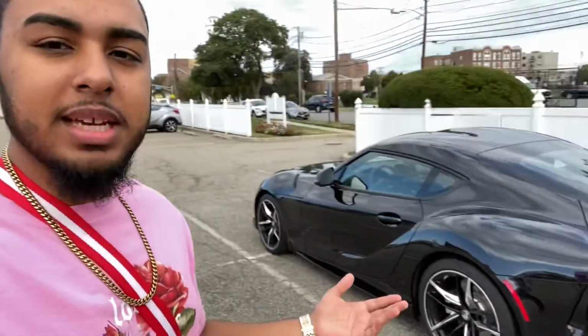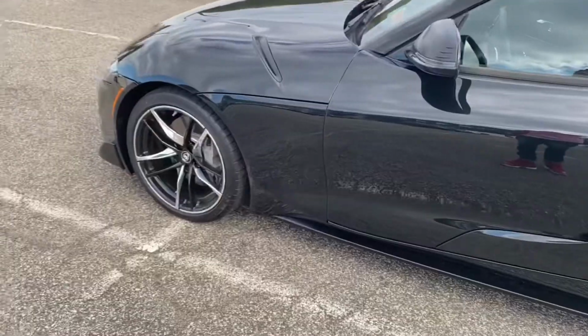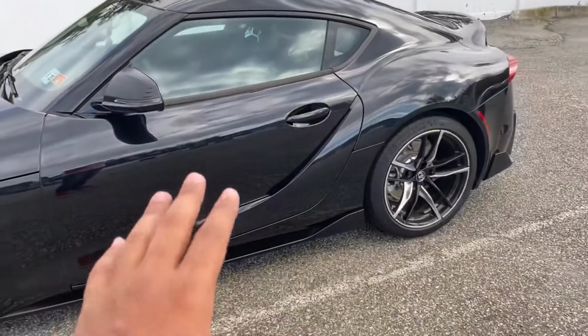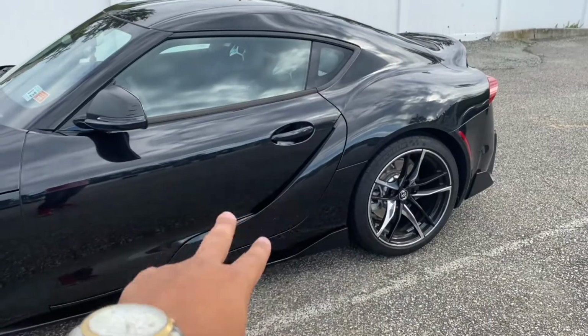A lot of people say it looks like the Z4, which is the new BMW model that they have. It kind of does. Well, like the front end a little bit. The reason why I say front end is because this part right here, the fender on the side, the door is kind of similar. It doesn't have the side vent right there.